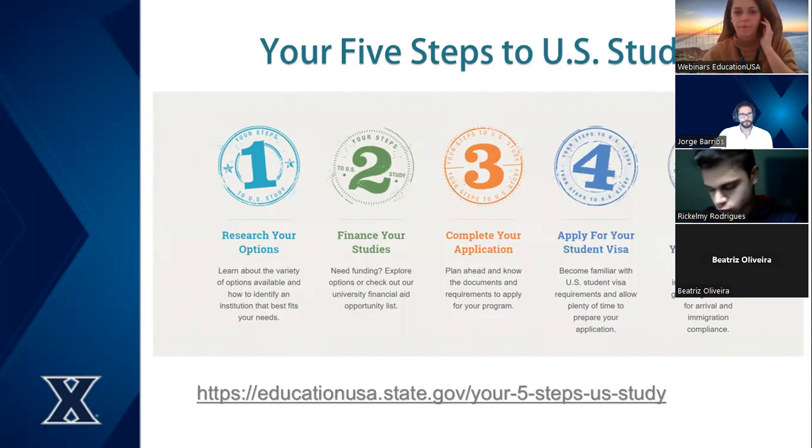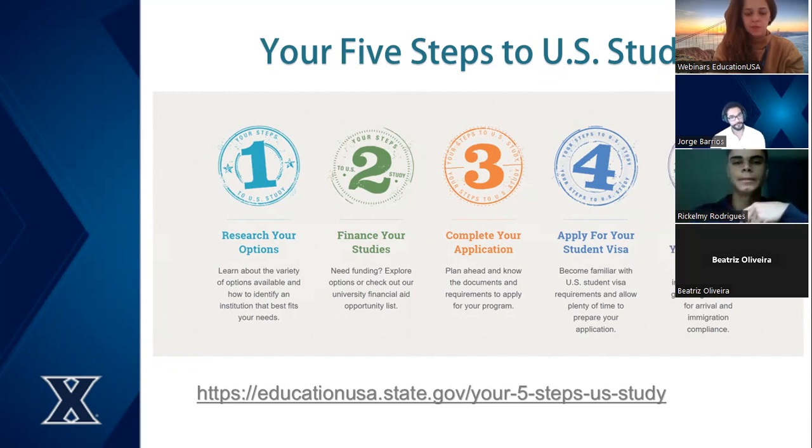Okay, perfect. So the name of today's event is Your Roadmap to Studying in the US, Tips and Tricks for a Smooth Application Process. As you can see on your screen right now, EducationUSA has done a great job of simplifying the steps to take to successfully start your university degree in the United States. And the focus for today's event is step number 3, complete your application. Applying to study in the US is a task that requires time and concentration. So I think this webinar today will give you enough tips and tricks, as I mentioned before, to be confident on how to do that.